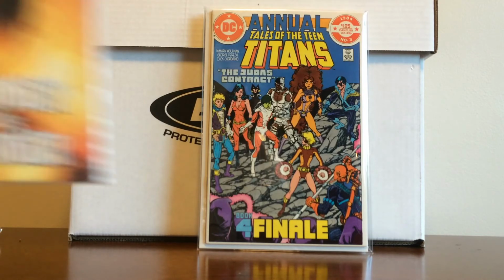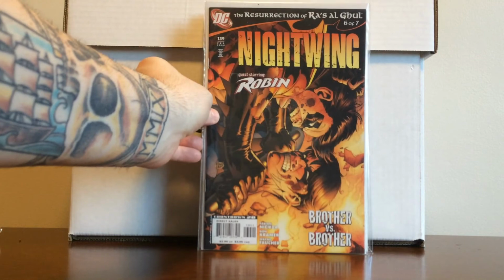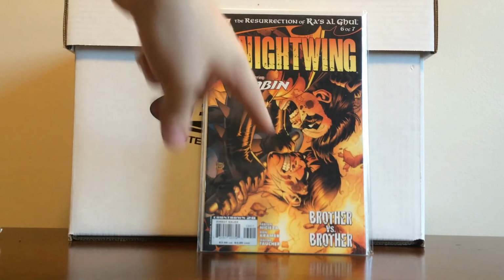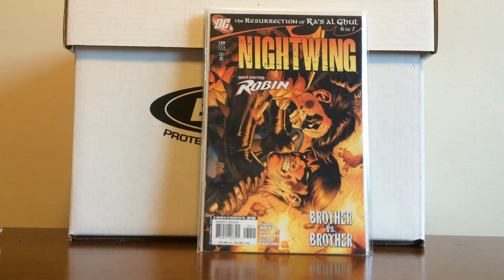It's just, I love any story that involves a Robin versus a Robin, or Nightwing versus Robin, or Batgirl versus Robin. Anybody in the Bat family who fights, and it's usually the Robins because there's so many of them. So Nightwing guest starring Robin, brother versus brother. It's Nightwing and Tim Drake, and it is pretty sweet. And it's part of the resurrection of Ra's al Ghul storyline, which is actually a pretty cool storyline too.